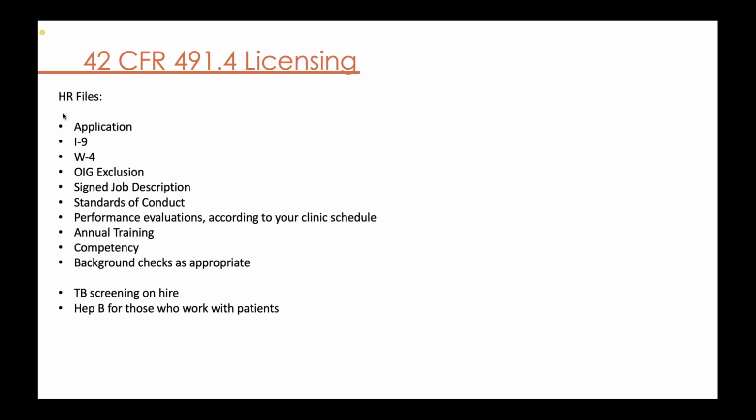that has the application or resume, the I-9 completed, the W-4, the OIG exclusion list, which we just talked about, a signed job description, signed and dated, I will add, standards of conduct, what's expected if we work in this clinic, and performance evaluations. Now that's according to your clinic schedule. Certainly the least often is annually, but some of you have for new hires a 90-day, maybe a 6-month. That's by your policy. We don't look at anything if someone's not been there a year yet, because it's so different, so we'll look at it once someone's been there for a year and expect to see a performance eval.